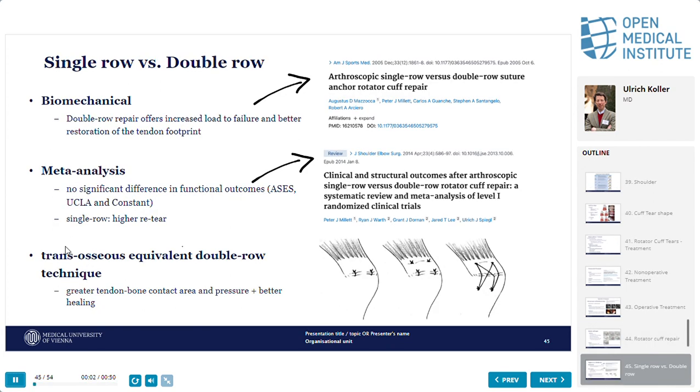So single row versus double row. Yes, double row repair often increased load to failure, better restoration of the tendon footprint, and with a single row you have a higher re-tear rate. And then there are new techniques like the transosseous equivalent double row technique, where you have a better tendon to bone contact, and so you have a better healing rate for the supraspinatus to the bone. That's very interesting, but for me that's always dependent on how much traction you have on the tendons and how good the refixation to the bone is possible.